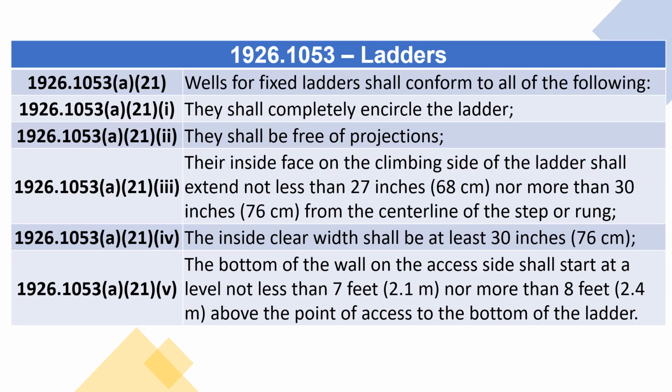1926.1053(a)(21). Wells for fixed ladders shall conform to all of the following: (i) through (v). They shall completely encircle the ladder. They shall be free of projections.